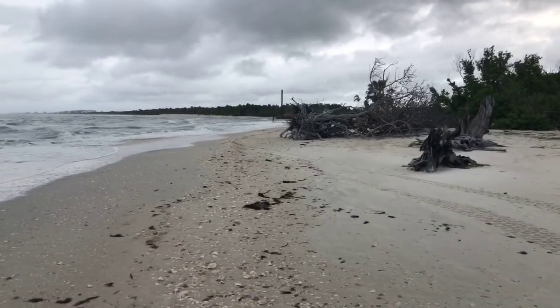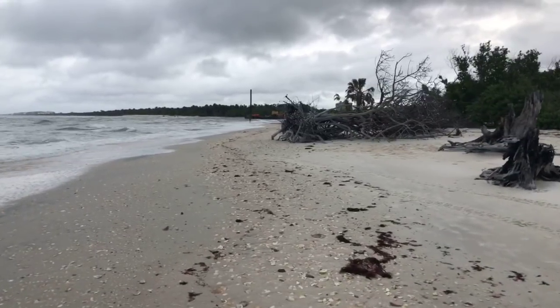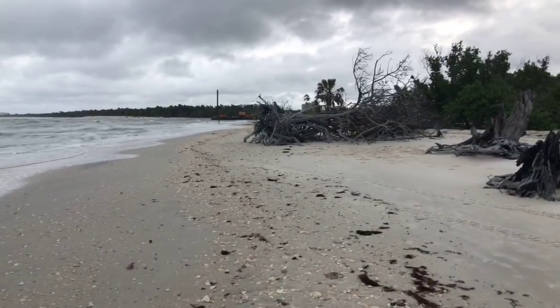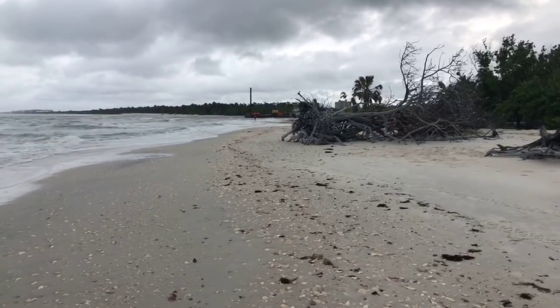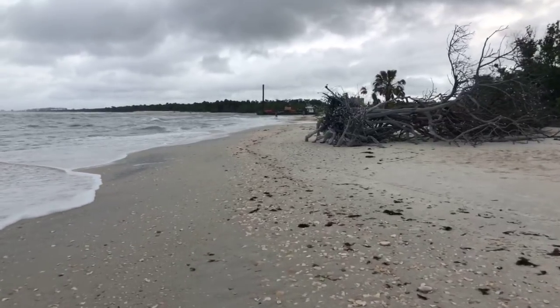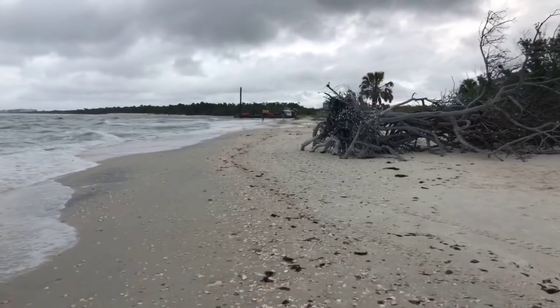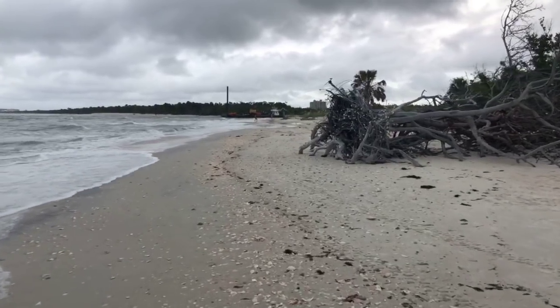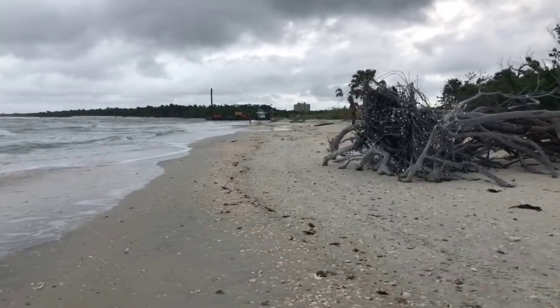There's a boat launch area here. You can go fishing up here at the north end. Of course, not a great day to fish. Fishing only up here at Wiggins Pass, the north end of the park. Lots of picnic tables and barbecue grills scattered all throughout the park. There's a mile of beach here.